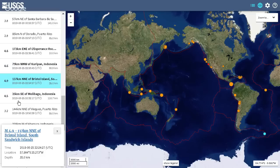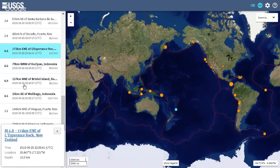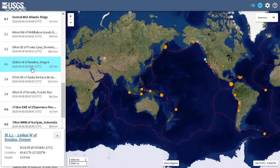4.9 to South Sandwich Islands. Those used to be rare. Now we see about one a week. We saw one yesterday also. Here's a 4.6 at Indonesia. Here's a 4.8 at New Zealand in that rift where that 7 emanated.